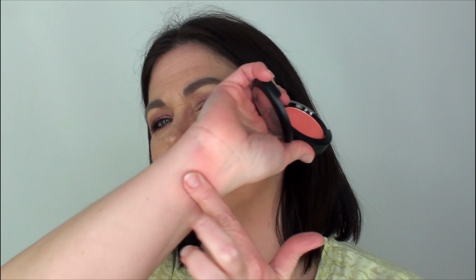It feels such a good quality product. Like the packaging feels very, very good quality. So very pigmented. Very pigmented indeed. But you can blend her out, she says. Mind you, you're not going to put blusher on with a finger, are you? You're not going to use your finger. And that's what he says.